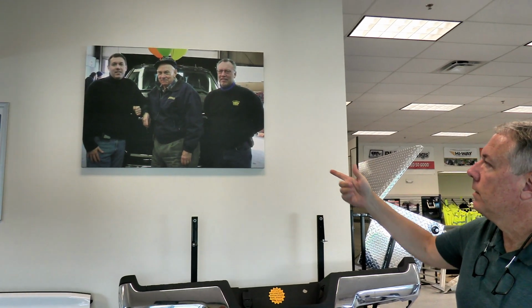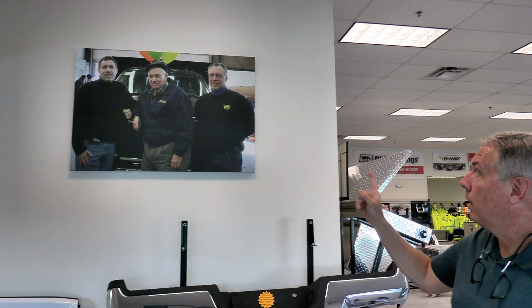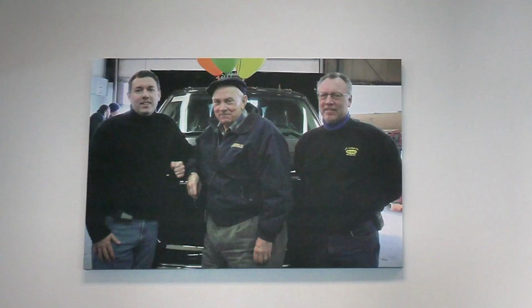This is a picture taken about 25 years ago on my father's 80th birthday with my brother and myself. Both my brother and father have since passed.